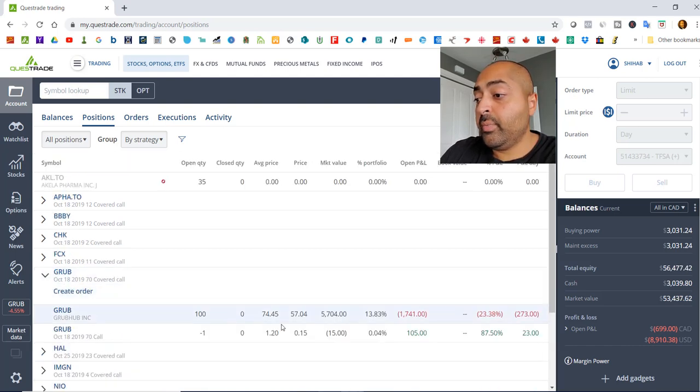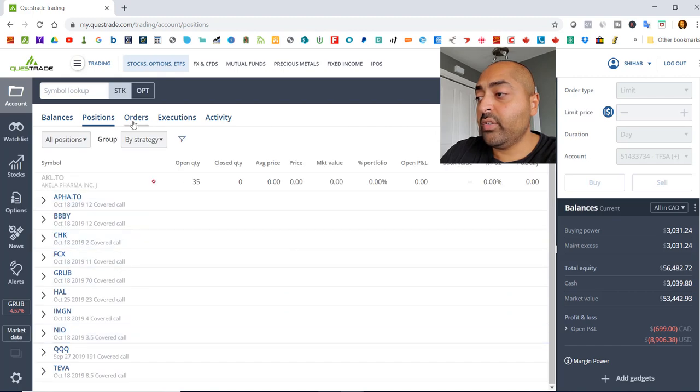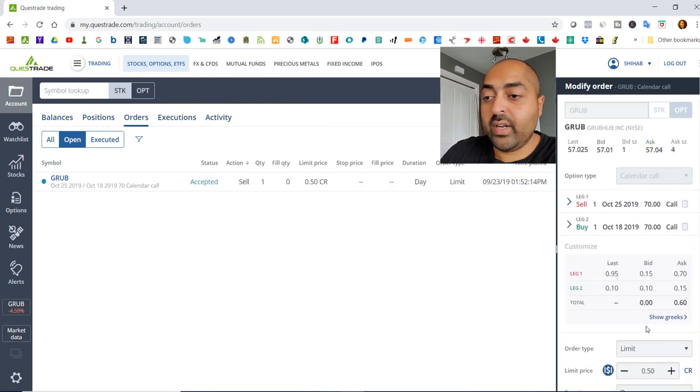Now Grubhub dropped hard today. It's at 57. I bought it at 70. My cost is 70. So I was thinking, so the options that I sold here for $1.20, I was thinking of closing it and then selling another one for 2 weeks out or 1 week out, collecting 50, but it's not going through. Actually, let's see what it's trading at. So it's something between 0 and 60. So about 30 or a little bit less than 30 is what I can get.